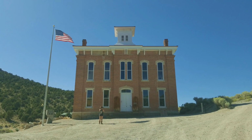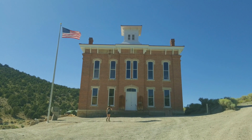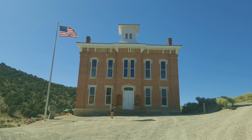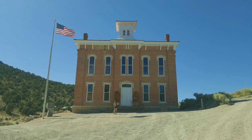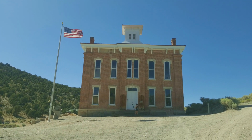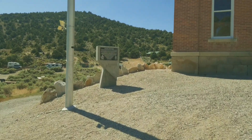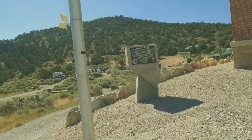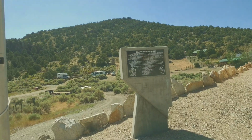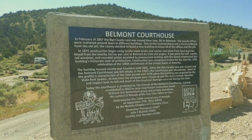Now, this reminds me a lot of what you would see in Back to the Future, the courthouse there, or the main building down in the center square, the building that got hit by lightning. Yeah, that's what it reminds me of, this building. Oh, wow. The old courthouse building.